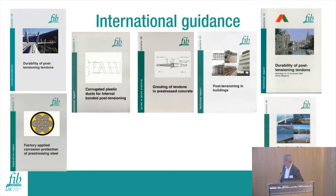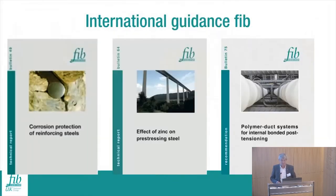For example, on grouting and post-tensioning tendons, the use of plastic ducts came in the 1990s, and there was no international standard. And indeed, there still is no international standard. So FIB produced Bulletin 7, I think it was, which has then been superseded about 2 years ago, I think, by this one, to take into account current practice. And that is the worldwide reference document for polymer ducts for post-tensioning.